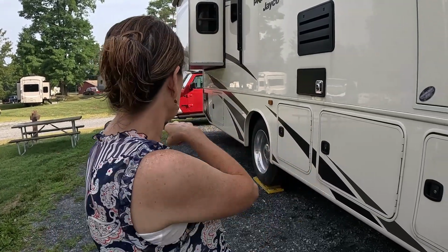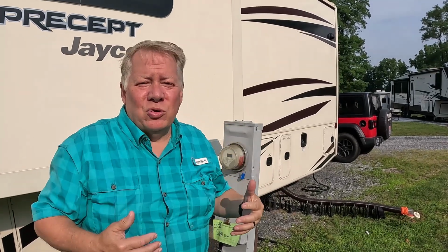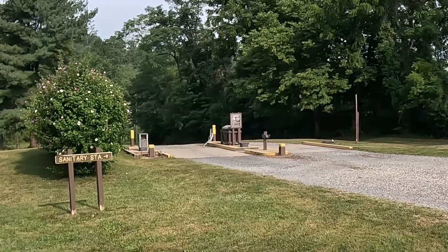So even though our site is a pull-through site, we still would have had to disconnect, even if we were only gonna be here one night, because the site is not long enough for our rig and our Jeep. The Jeep would have stuck too far out on the road behind us, and we would have had to disconnect anyways. As I've said before, it is always good to get full hookups once in a while, and Hershey Thousand Trails delivered on this. We've got 50 amp, they've got 30 amp, we got water, and we got sewer. So it's always good that you have sewer on site, that you don't have to drive around the corner and dump it in a station. So based on that, we're giving full hookups a 10.